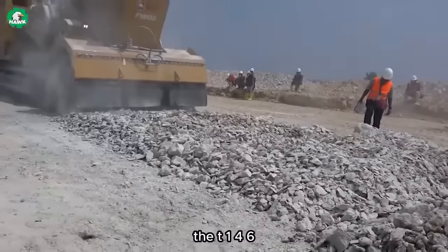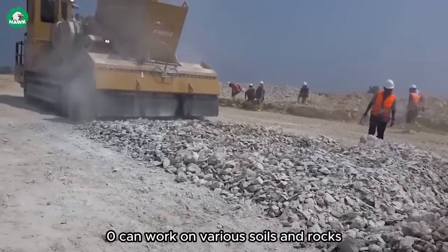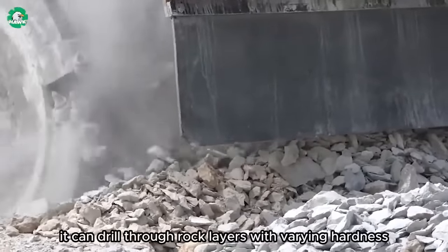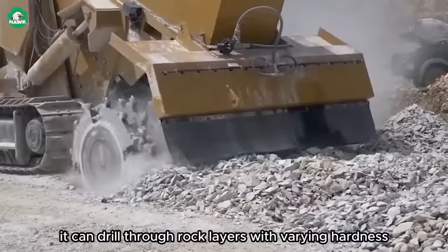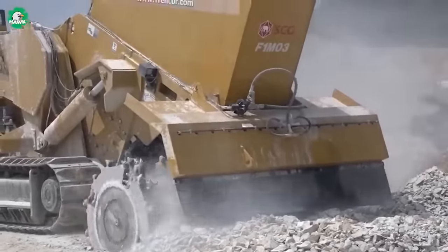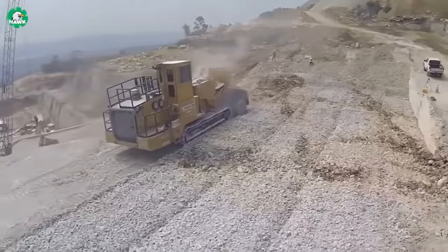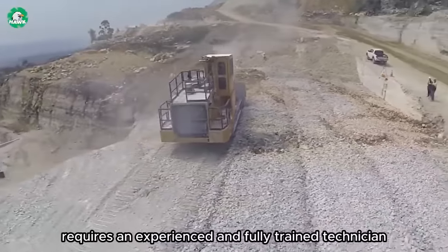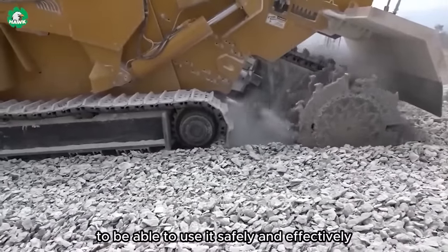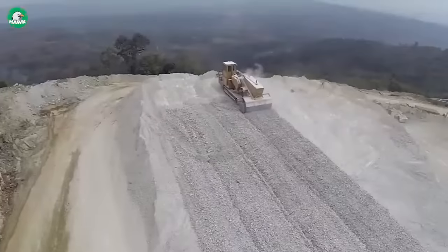The T1460 can work on various soils and rocks, from clay to granite. It can drill through rock layers with varying hardness, from soft to very hard. However, to use this tool requires an experienced and fully trained technician to be able to use it safely and effectively.